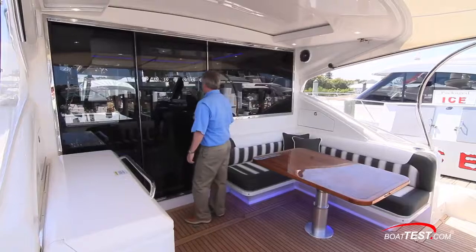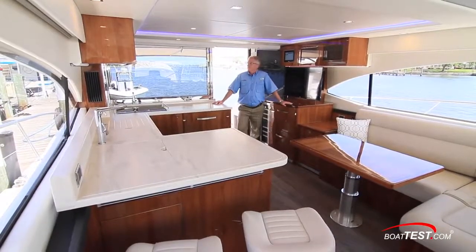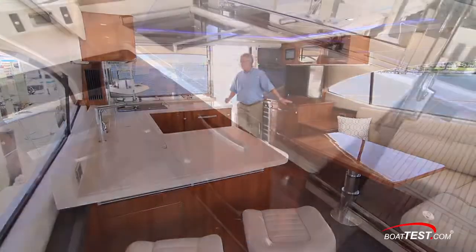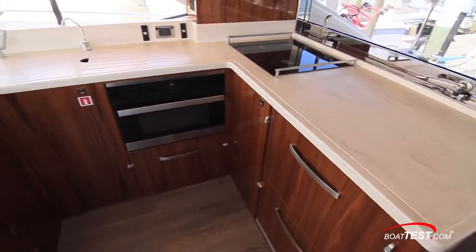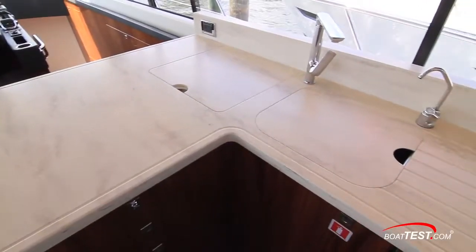We enter the interior through a stainless steel framed glass door. The galley is located aft on the main deck, ensuring that the host is always at the center of the gatherings. It's a U-shaped galley with plenty of counter space that includes a covered sink and trash receptacle. I'd like to see raised edges along the counters.